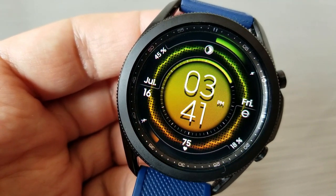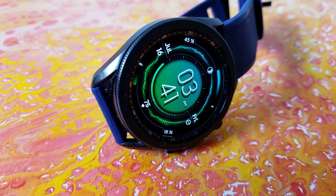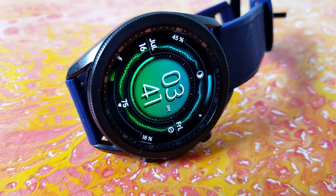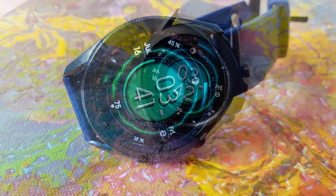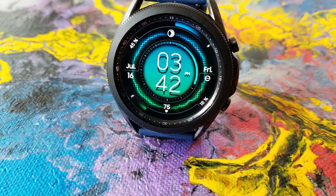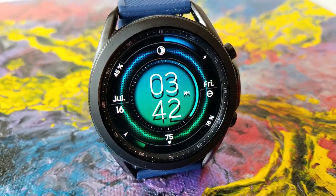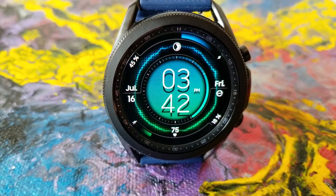pulse effect. Now, although this isn't a true minimalist style watch face, it definitely has the feel of one, because the developer's done a great job here in spreading the information out, which leaves a very clean look for your center area, and it allows you to not only enjoy those animations, but it's also very easy to quickly see and to read that time.